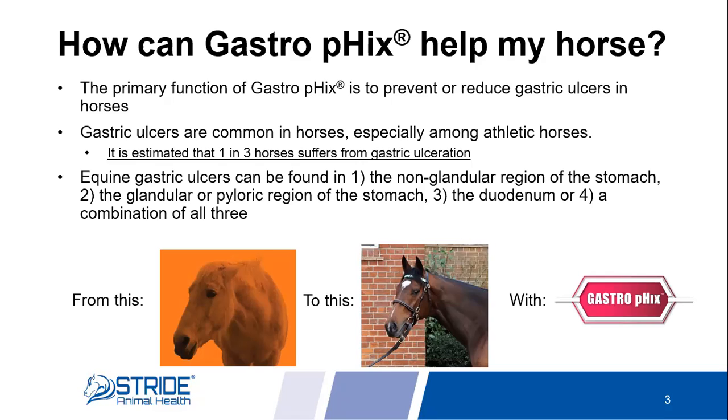So in simple terms, how can Gastrofix help your horse? The primary function of Gastrofix is to either prevent or at least reduce the severity of gastric ulcers in horses. And I think most of us are well aware there have been quite a few webinars and articles and things posted on YouTube and whatnot on the topic of gastric ulcers in horses. In fact, I've participated in several other webinars personally. So I think there's a pretty good knowledge base out there amongst horse people about gastric ulcers. But I do think it bears repeating here that it's estimated that 1 in 3 horses, especially athletic horses, are going to suffer from gastric ulceration.